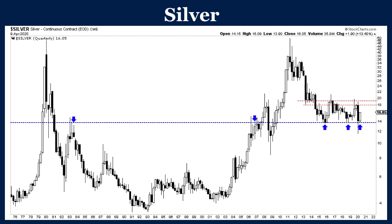Now, a quick note on silver. Silver had the mother of all false breakdowns. Well, I mean, a couple of months ago, it had a false breakout. I was talking about the importance of 1850. It broke above it. Then that turned out to be a false breakout. Then later that month, it gets hit during the crisis, and it only closed below 14 for 1 week.